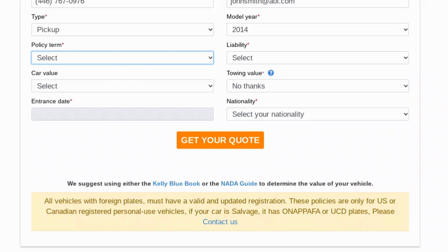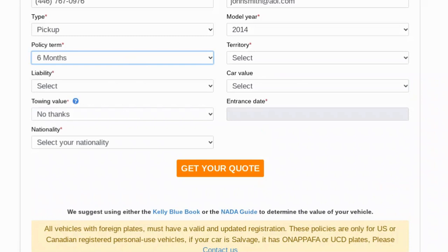And then if you want to go to a year, it's typically not a whole lot more. Sometimes it's only $10, $20 more to jump from 6 months to the year. If you think you're going to come back in that annual window, it's worth it. For me, I do 6 months.